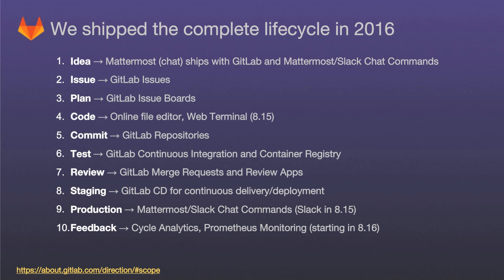For coding, we have our online file editor, but now with 8.15, we have a new web terminal, which I'll show later. For committing, of course, we've got GitLab repositories. For testing, we've got GitLab CI/CD for continuous integration and testing, and container registry. For review, there's merge requests, and recently we added review apps to see a live preview of merge requests. For staging, GitLab CI/CD has been heavily extended to include continuous delivery. For production, we support continuous deployment with GitLab CI/CD, and we now have ChatOps integration with Mattermost and Slack.